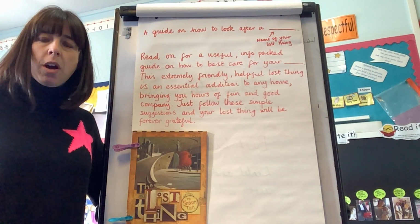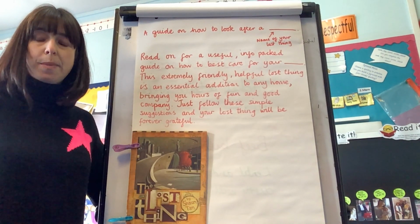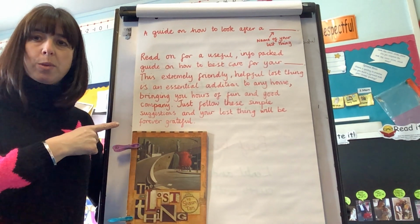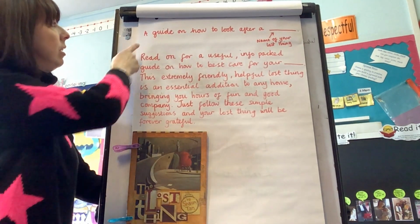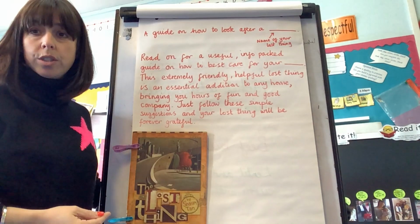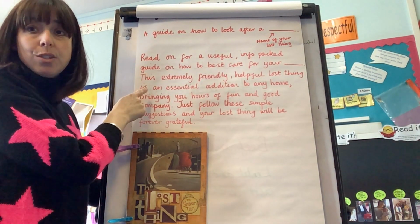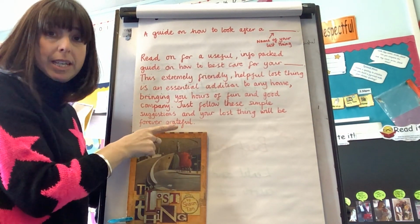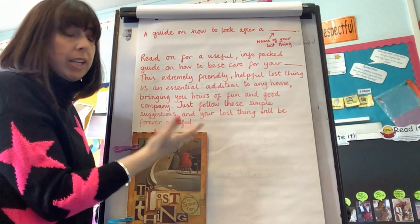Okay, so we need some kind of introduction to our guide so that our reader knows what is coming, what the information is going to be all about. So I've had a go at modelling one here on the board to you, which I'm going to read out to you now. So you need to put your title, a guide on how to look after a, and whatever your lost thing is called. Hopefully you know the name of your lost thing. And then you need to write something similar to this. You could write it the same as me and just edit it for your particular lost thing. Okay, that's absolutely fine. So it's like your introduction, really.